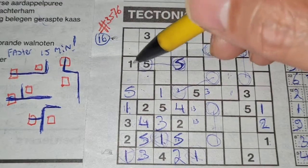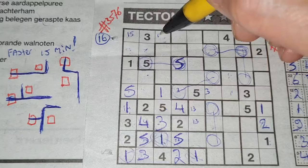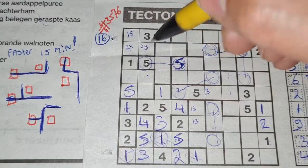These 2 boxes, can it be a 1? These 2 boxes, can it be a 5? So the 1 and the 5 goes in those 2 boxes as a pair. The other pair in this area should be the numbers 2 and 4. Let me mark those, 2 and 4.